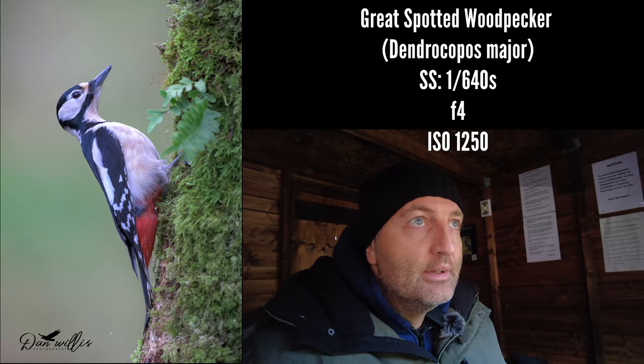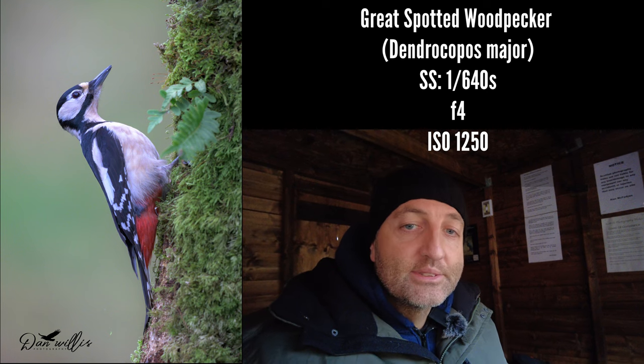And so there have been a number of jays that have come into the hide, and I've been photographing them. They're very twitchy, so a number of those will be soft, and we've had a couple of visits from the great spotted woodpecker, and again they're always moving, but I think it's a sacrifice worth making to keep your ISO as low as possible by bringing that shutter speed down.